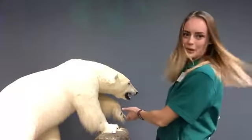So the first animal that we're going to be talking about is a polar bear. Polar bears live up in the Arctic region, up in the North Pole area, and it gets super, super cold up there. The average is about negative 30 degrees in the winter, which is so much colder than here. Because they live in such a cold place, they have lots of adaptations that help them to be able to survive that cold area.